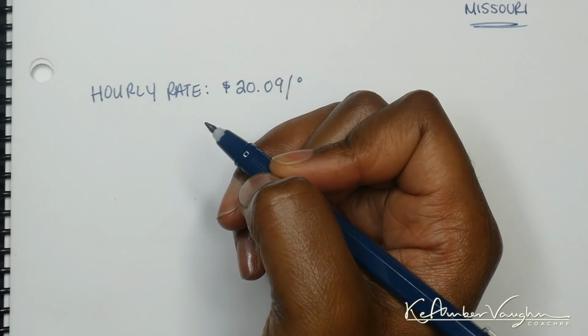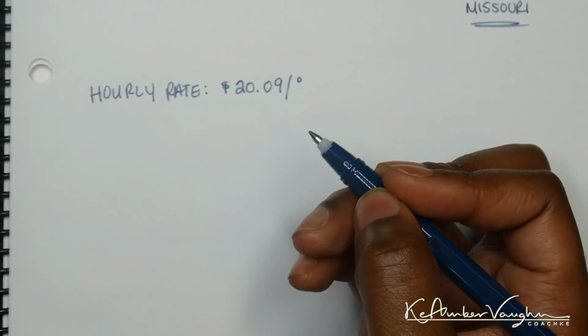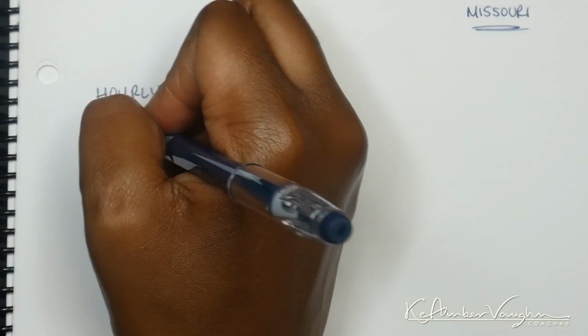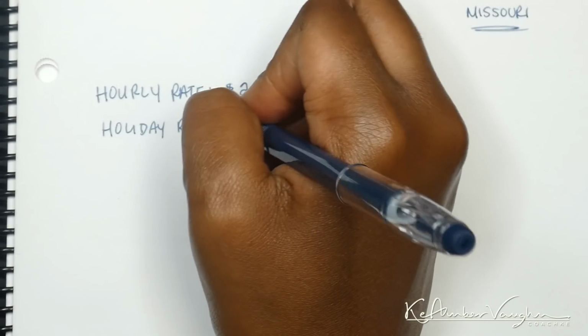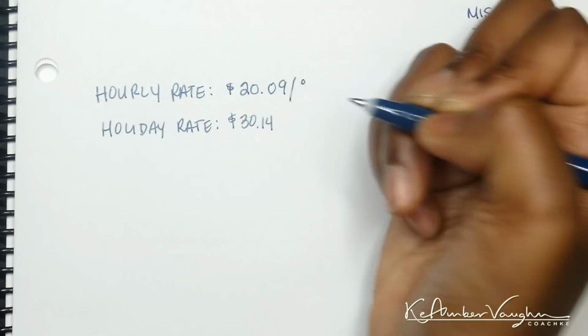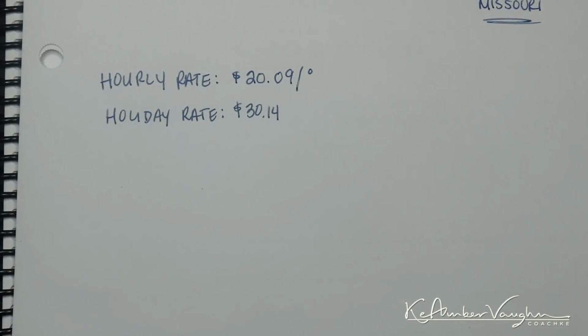And then, let's see, they got an on-call rate, charge rate. I don't even know what all of that means, to be honest with you. The holiday rate, and I don't even think I told y'all what that was last time. It's $30.14. I wonder if my holiday rate was the same as my hourly in California, because I don't remember getting paid anything different per hour when I worked the holiday in California. Yeah, I was supposed to get paid time and a half. Maybe I did. I don't remember.